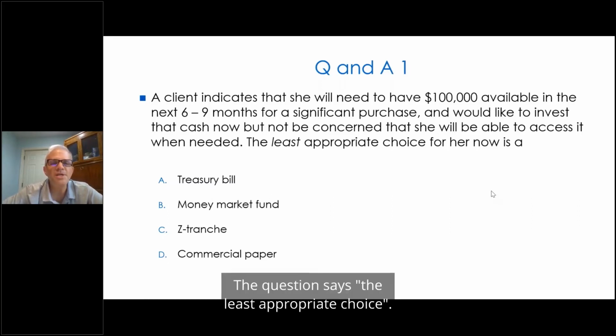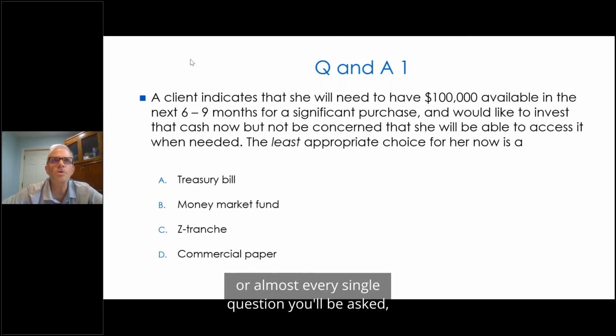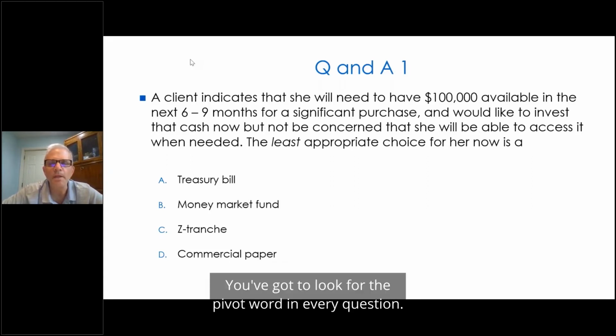The question says the least appropriate choice. Notice the word least. And of course, as you know, on this exam, every single question, or almost every single question you'll be asked, has one word in it that is going to sway your answer one way or the other. That is what I call the pivot word, P-I-V-O-T, right? You gotta look for the pivot word in every question.